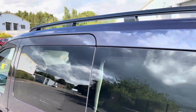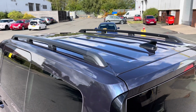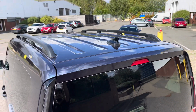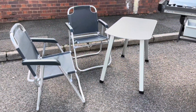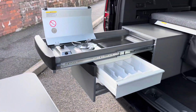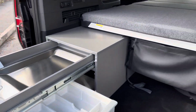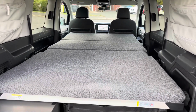As we move to the rear of the vehicle for another look, the vehicle also comes with black roof rails which provide additional options in terms of storage solutions. So again, once the desired stopping location has been achieved, 2 foldable chairs, a foldable table, single hob burner, as well as storage for kitchen utensils and kitchen items is provided.